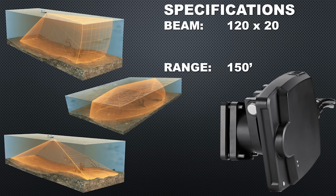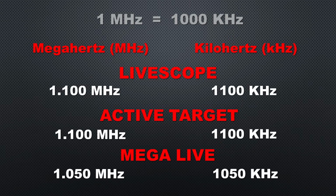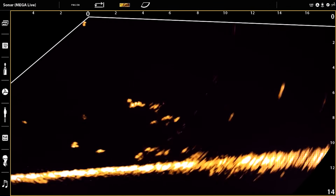Humminbird has the same beam as the Garmin at 20 degrees, but they've reduced the beam width down to 120 degrees over the Garmin, which is 135. The Mega Live frequency is actually a little bit lower than Garmin and Lowrance at 1.05 megahertz, or 1050 kilohertz. Surprisingly, the one with the Mega name in its product is actually 50 kilohertz lower in frequency than their competitors. So what does all this mean?